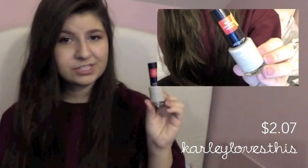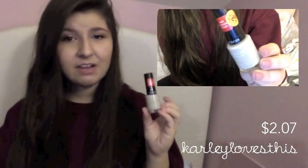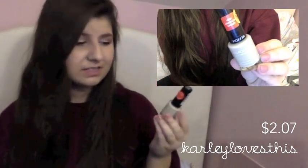Got one of the Revlon Color Stay ones, and this is in Bare Bones, which is of course just a neutral color. And this one was 75% off, which is a really, really good deal, I think, because I love wearing neutral colors on most of my nails and then doing glitter nails, a couple of them. So I think I'll get a lot of use out of this one.